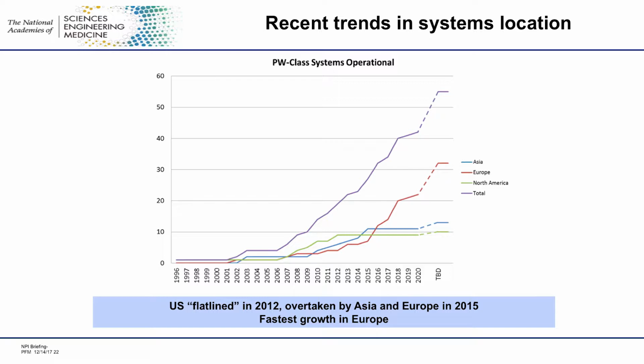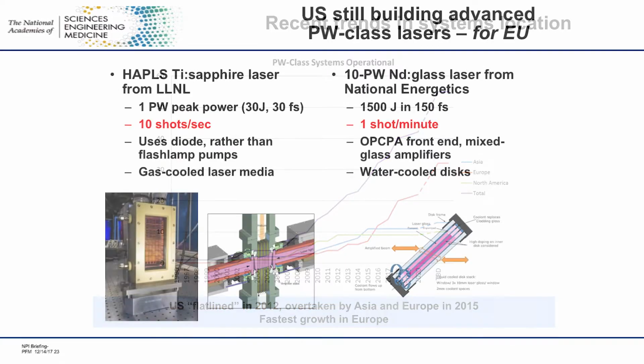In the US, they reached a certain level around 2011 and flatlined, and there's been no increase since then. There's a total of 9 petawatt class lasers in the US. Around 2012 or so, that number was overtaken in Asia, and the real growth has been in Europe. Since 2014, there's been very substantial growth in petawatt class systems outside of the US.